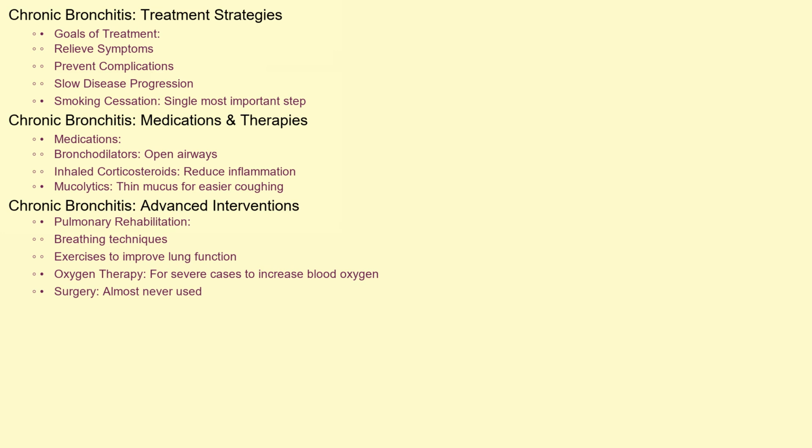The treatment for chronic bronchitis focuses on relieving symptoms, preventing complications, and slowing the progression of the disease. Quitting smoking is the single most important step. Medications often prescribed include bronchodilators, which help to open up the airways, and inhaled corticosteroids, which reduce inflammation. Mucolytics may be used to thin the mucus, making it easier to cough up. Pulmonary rehabilitation programs can teach breathing techniques and exercises to improve lung function and overall fitness. Oxygen therapy may be necessary for individuals with severe disease to help increase blood oxygen levels. In severe cases, surgery is almost never used to treat chronic bronchitis directly.